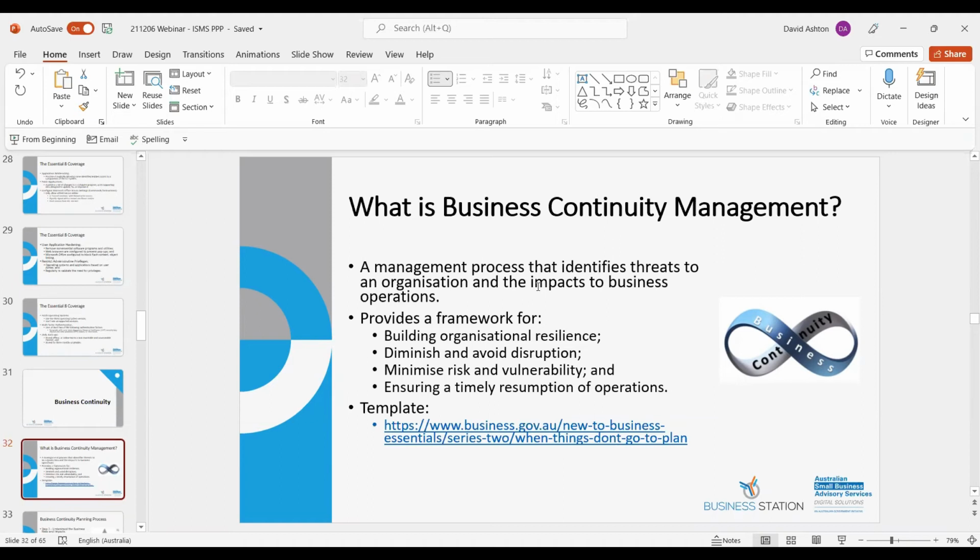So there's the business continuity side, there's also the disaster recovery side. So how do you recover from the disaster? But while you're going through that process, how do you ensure that business continues as best that it can? So building organisational resilience, diminish and avoid disruption, minimise risk and vulnerability, and ensure a timely resumption of operation. So that's essentially what you do: you identify the threats, and then you put in place mechanisms to achieve those 4 things.